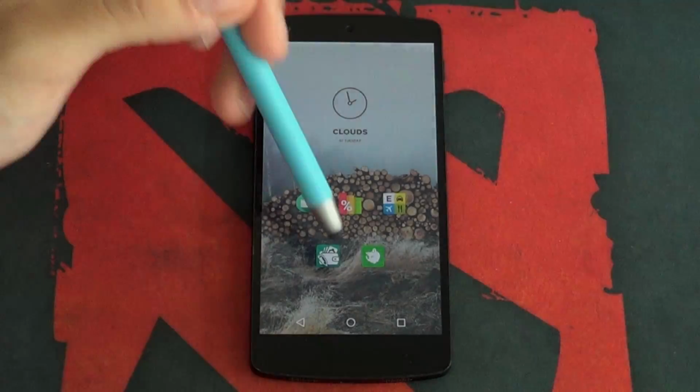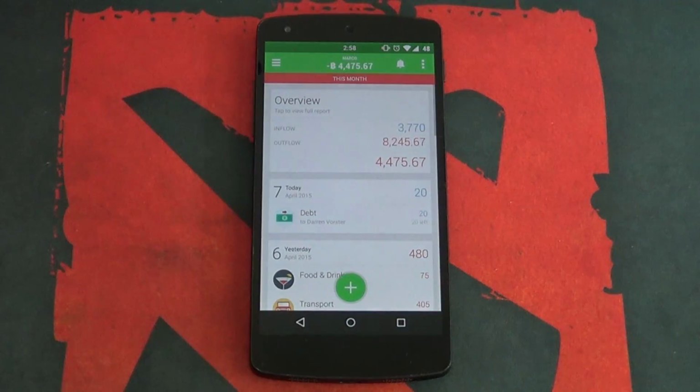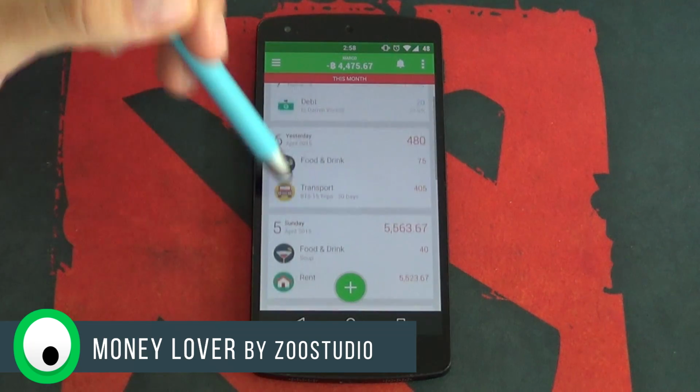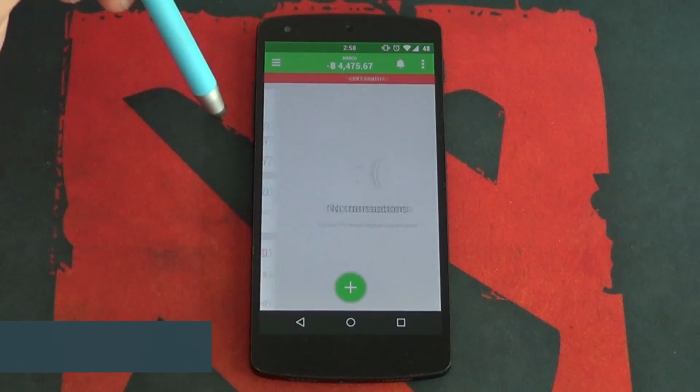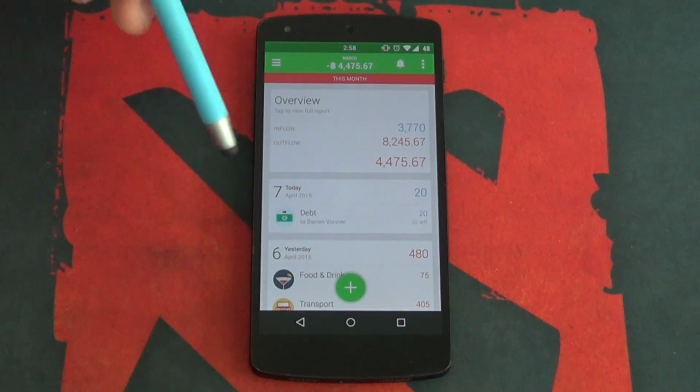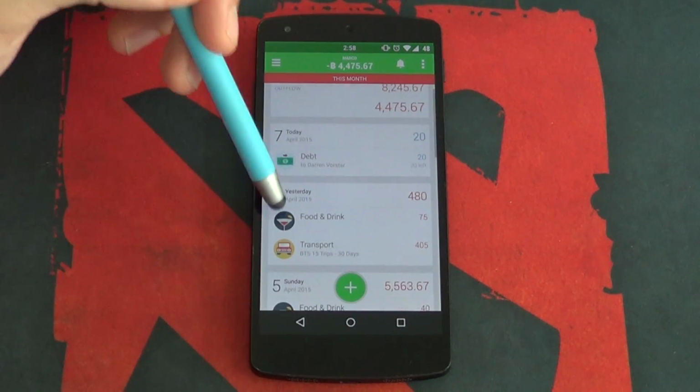And then probably my ultimate expense tracking app, Money Lover by Zoo Studio. Now trust me, I've been through a lot of money tracking apps over the past few weeks, and this one seemed to just simply tick all of the right boxes. First up, the design is incredibly clean.